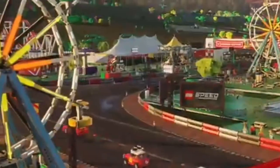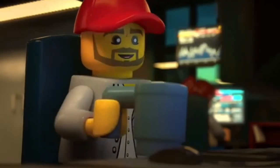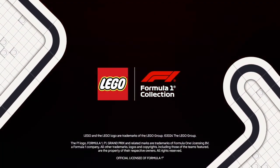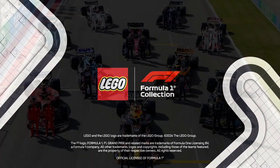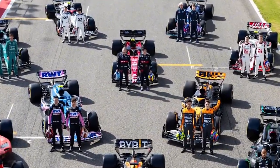There are whispers that we could be getting another high-performance car, possibly a McLaren F1 model, or even something like a Koenigsegg Jesko. Imagine those sleek lines and complex gear systems rendered in Technic form. It would be incredible to see LEGO take on these extreme performance machines with some even more complex mechanisms for 2025, like active aerodynamics, or maybe even a functional hybrid engine system. But it's not just about the cars.